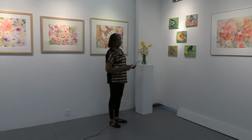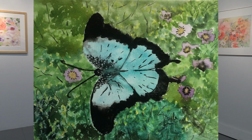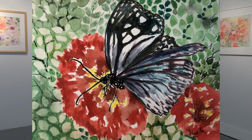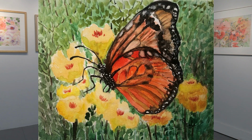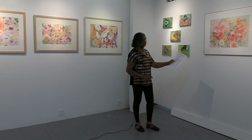The entire collection of butterfly paintings are representatives of butterflies seen in the southern part of India. The first one is called Buddha's peacock butterfly, and the second one of the butterflies is called blue tiger. This one is called a Danaid eggfly butterfly. Number 10 is eastern tiger. Number 11 is southern birdwing. I'm going to skip this one as I want to do it at the last.